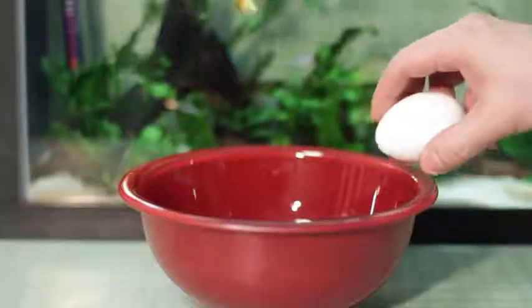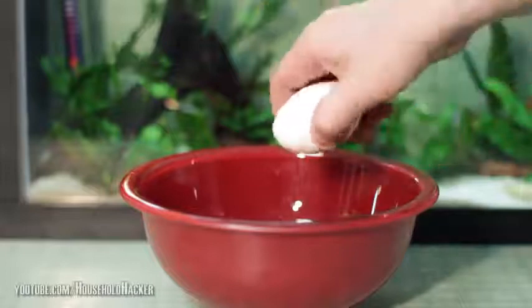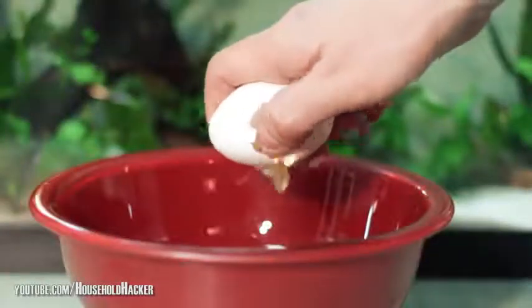Sometimes cracking an egg can be a pain. To crack an egg perfectly with one hand, gently hit a side surface and then push up with your thumb and pull down with your lower 2 fingers while using your index finger as support.